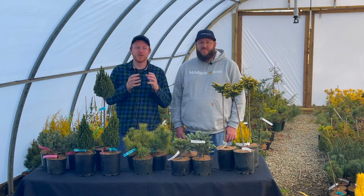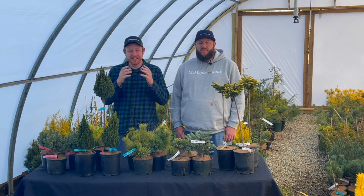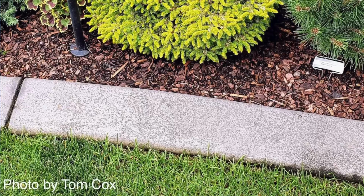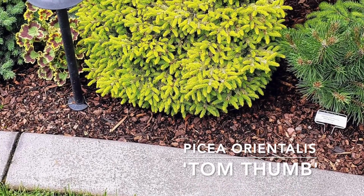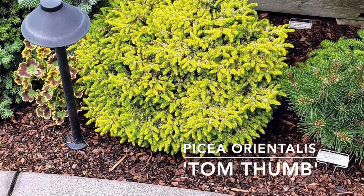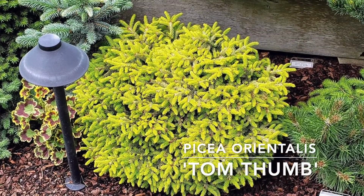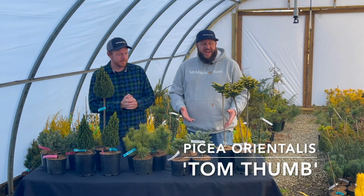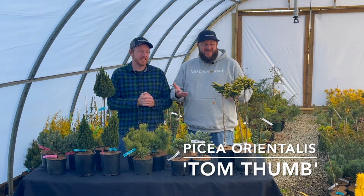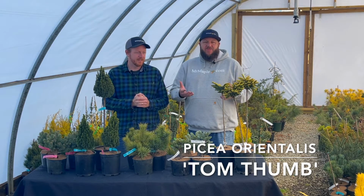Next, we have a dwarf yellow conifer. I love the yellows. This is Tom Thumb. Tom Thumb is a great one for that compact habit. Again, we're discussing dwarf conifers today. This one brings that high intensity of the yellow. We've actually got these Tom Thumbs on a little bit of a standard, so it kind of boosts them up a little bit. It's the stilts of the plant world here, so we've boosted these up in height a little bit.